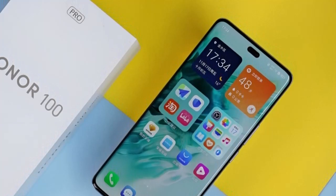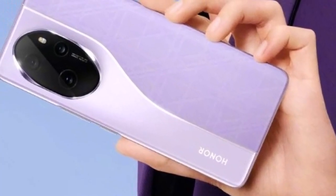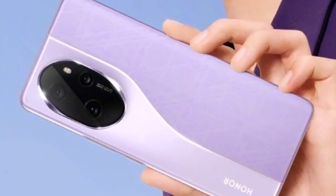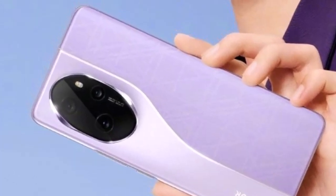The high pixel density ensures sharp visuals and vibrant colors, making it a visual delight for multimedia consumption and gaming enthusiasts. The slim profile and minimalistic design contribute to a comfortable grip, enhancing the overall user experience.